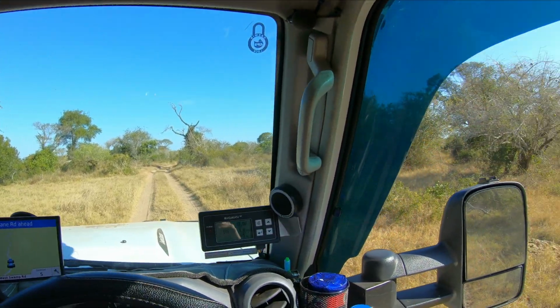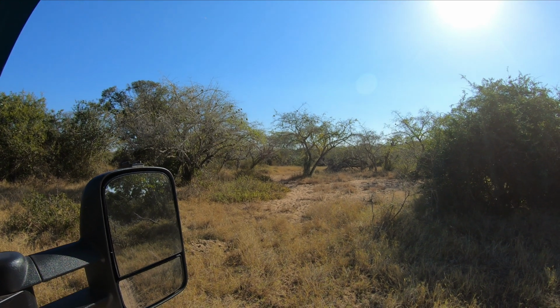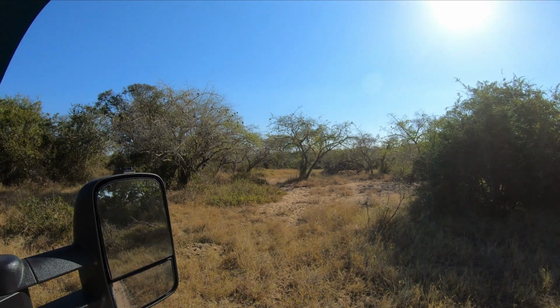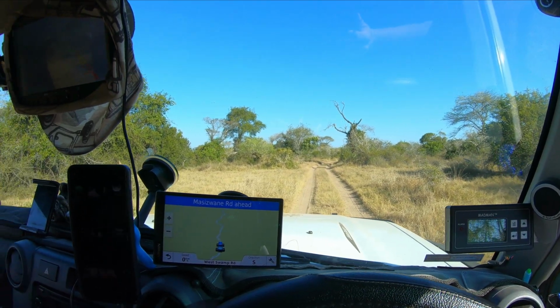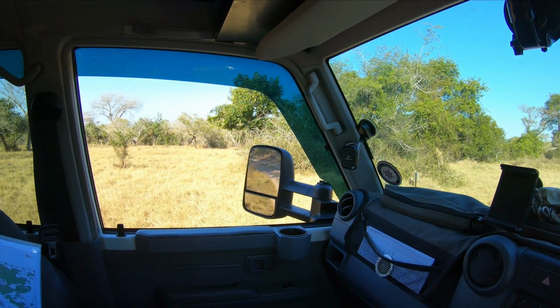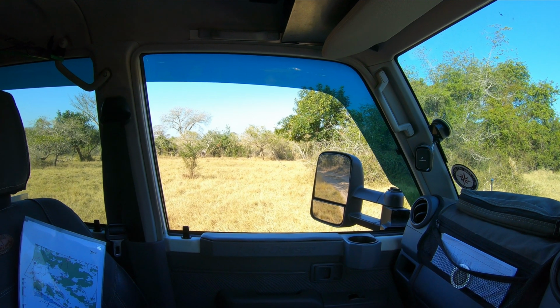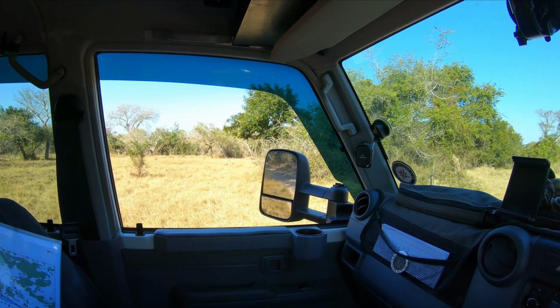So this is why I say I believe this reserve, Tembe Elephant Park, is one of the most authentic African reserves you'll find in South Africa. Definitely KZN, but South Africa too. One thing you're going to notice, sorry, I'm using a GoPro to film here just quickly, so the color is going to look a bit blown out because I'm inside the car.